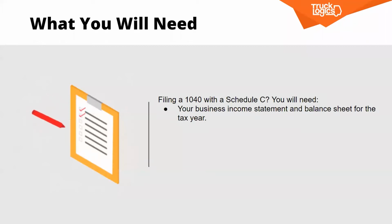So the first one is income statement and balance sheet. It's a very fancy way of saying you need a profit and loss report. You need to know all of the income items in and all of the expenses out. No matter where they came from, if they were business expenses, you should have some record somewhere of every single cent that you have received and every single expense that you have made throughout the entire year. This information is required to complete the form.